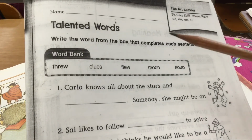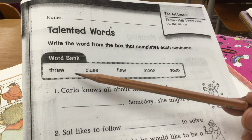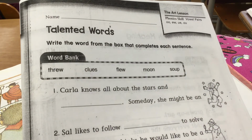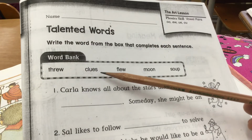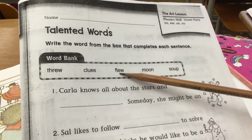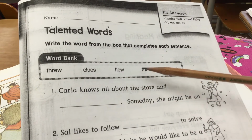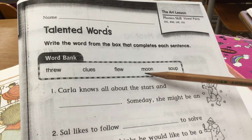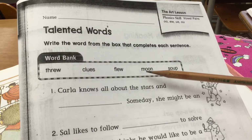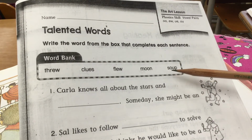Please repeat after me. Through, through. Clues, clues. Flew, flew. Moon, moon. Soup, soup.